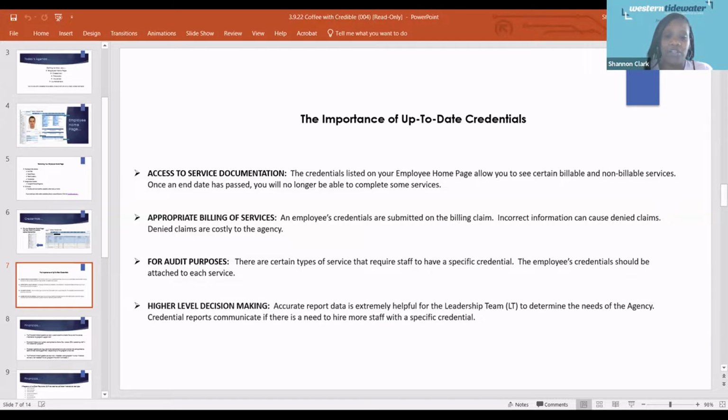There are certain types of services that require staff to have a specific credential, and the employee's credentials should be attached to each service. Accurate report data is extremely helpful for the leadership team to determine the needs of the agency. Credential reports communicate if there's a need to hire more staff with specific credentials. So we can't express this enough: please update any credentials you have on License Lookup.